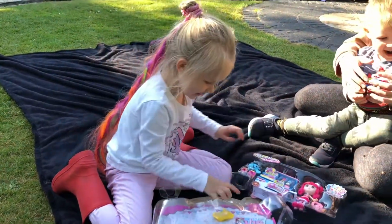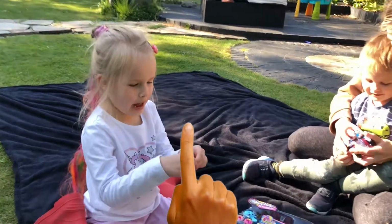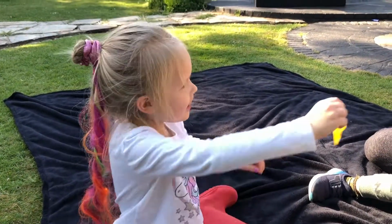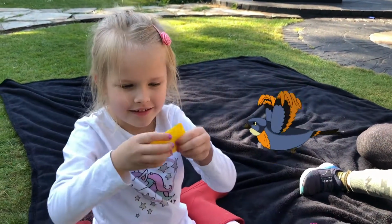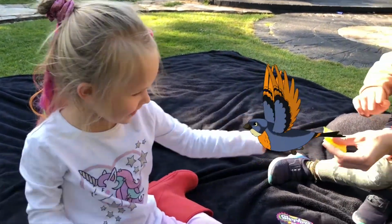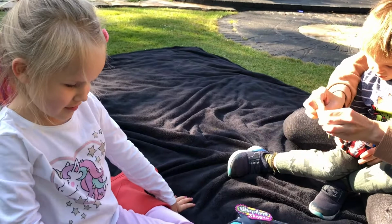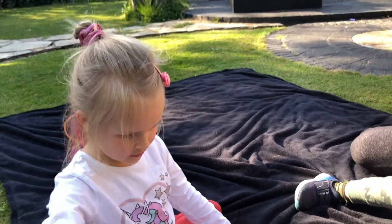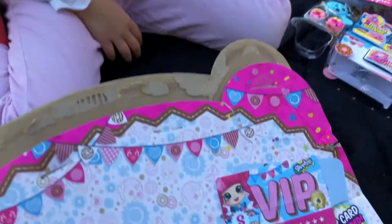Right. I open it. I think it's a blind bag. I didn't see I have a blind bag. Who opened it for me? What's that? Show me. I don't know. What's that? Okay, we will not need the box. Oh, what is it? What is here?